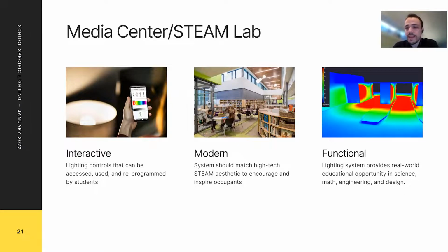Interactive. Having some ability for students to have control. This might be RGBW light sources with a wall panel or an app-based controller that authorized users can access. It might be a little bit of a simple lighting controller that students can work on programs and setting up presets and scenes and working that way. Letting the students actually interact with their environment, getting creative, getting curious, looking at things in a different way, and seeing that they can directly impact the spaces and environments around them.